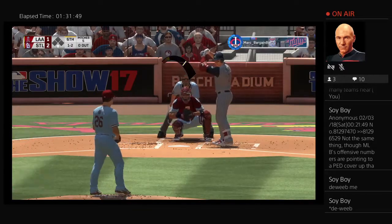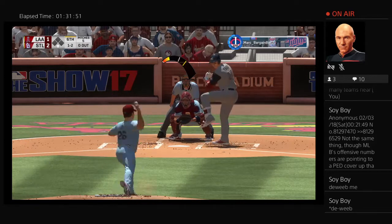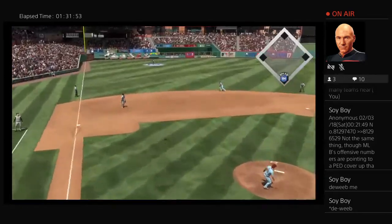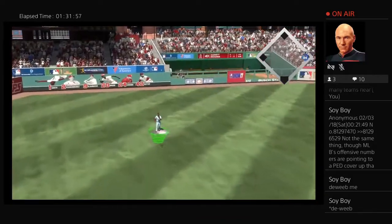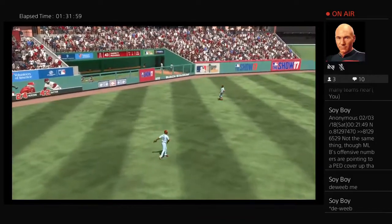Well, when you're hitting with 2 strikes, you're just in battle mode. Right there, he gets a breaking ball. He just fouled it off. Got a piece of it and stays alive. Pham has a play, and that's the first out of the inning.